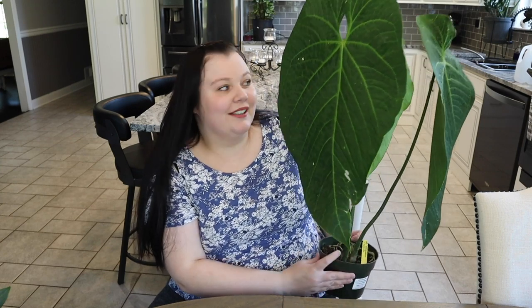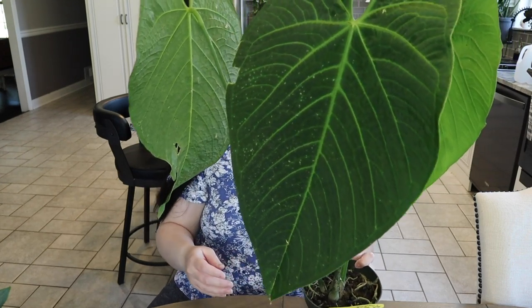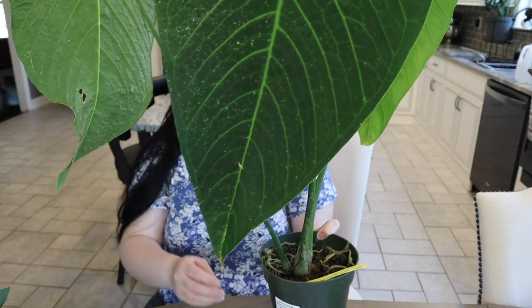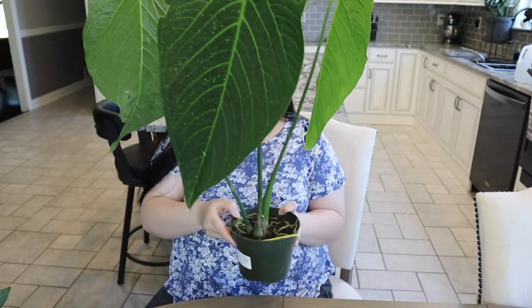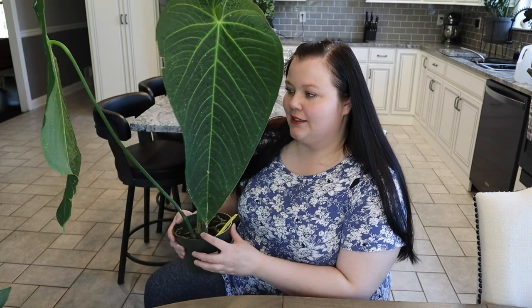Just trying to get it in frame. It's just too stunning. I'm gonna have to do a recording of it later because I know you're not gonna be able to see the full sheer intensity of these leaves. Honestly though, gorgeous, gorgeous specimen.